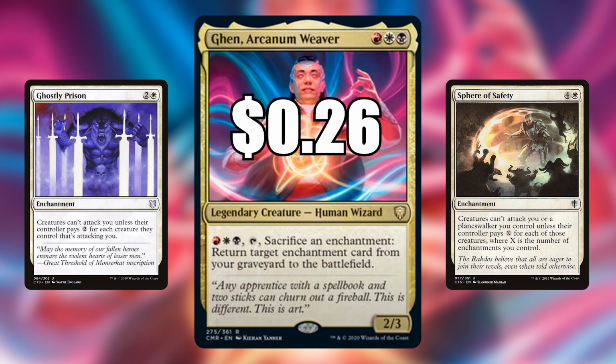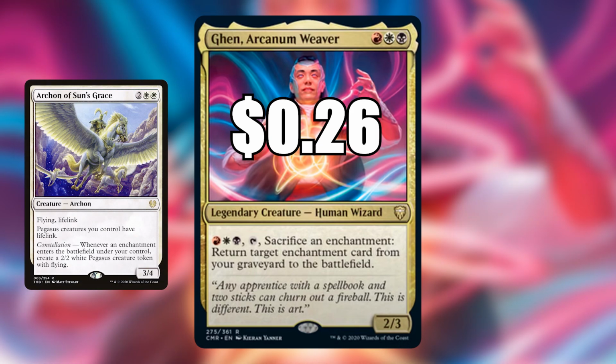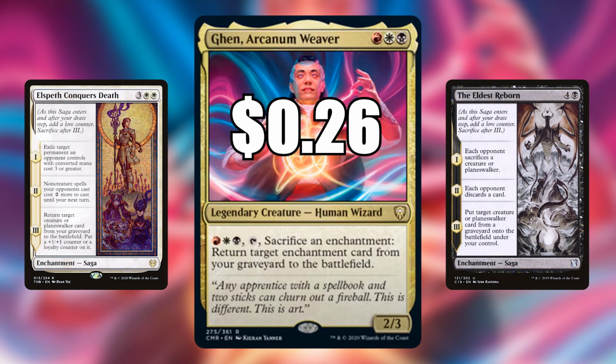You want stuff that happens when enchantments come into play as well. Archon of Sun's Grace, making loads of 2/2 white Pegasus tokens. And like I said, it's a bit of a recursion thing because you can sac an enchantment and return one. So if you're using cards like Elspeth Conqueror's Death, the Eldest Reborn, they can be used, go back to the graveyard, then you could sac another enchantment and bring those back again.